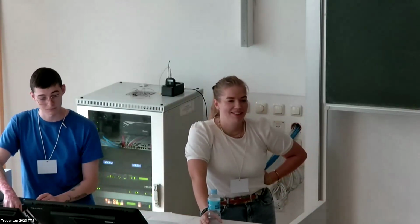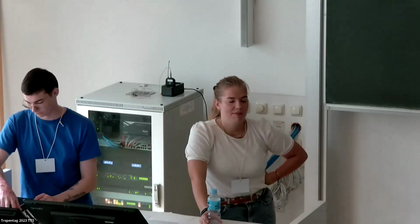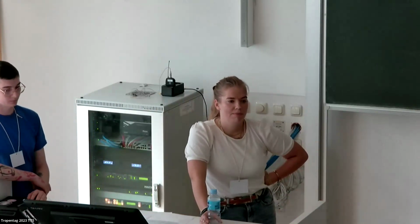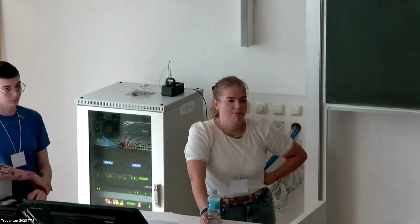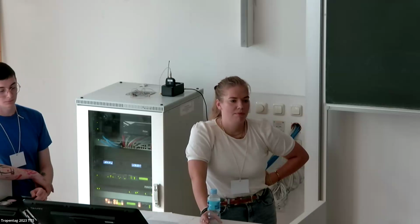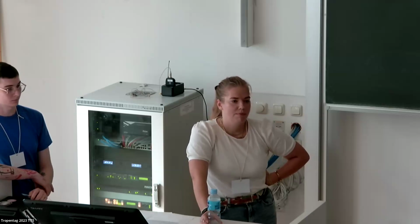I would like to know if this index and this method could be applied to other techniques for rice cultivation. For instance, the system of rice intensification, SRI, where it's dry, then humid, dry, humid, dry, humid. I'd like to know if this could also be used for that.